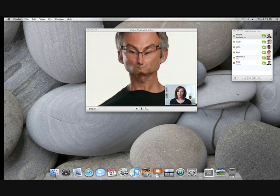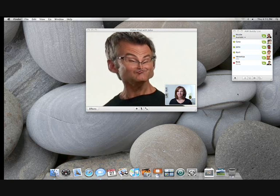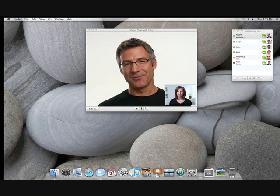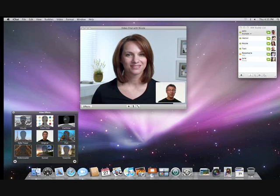People are going to have a lot of fun with these, but it's a good thing you can easily get back to the original. Right. I just click on the center effect. Of course, I can have even more fun with backdrops. I'm going to scroll over to the next page in the Effects panel. And here I see a few backdrops that are built right into iChat.